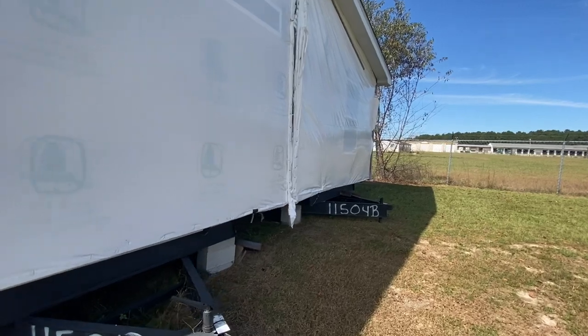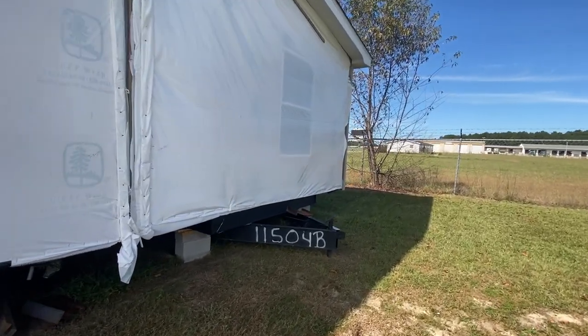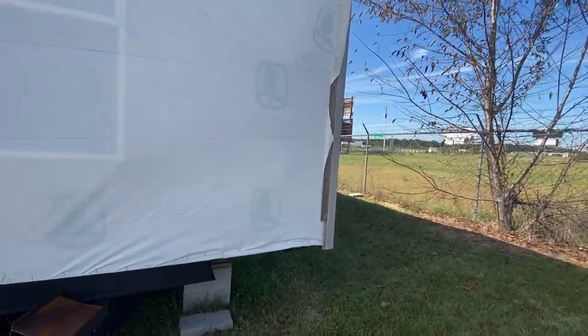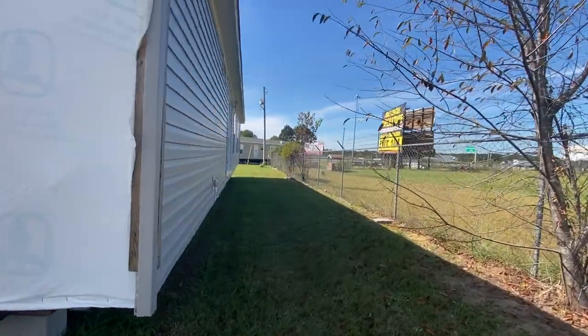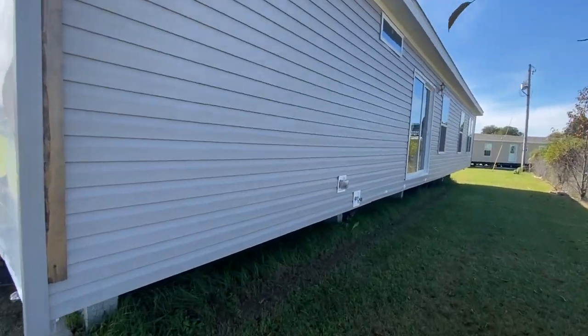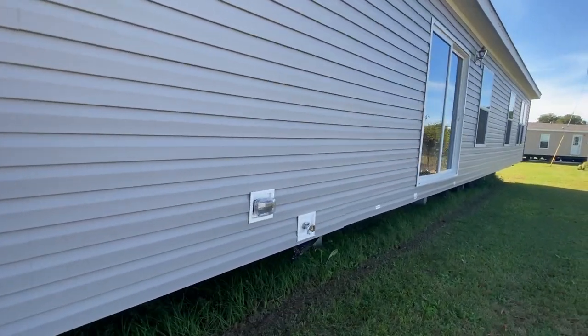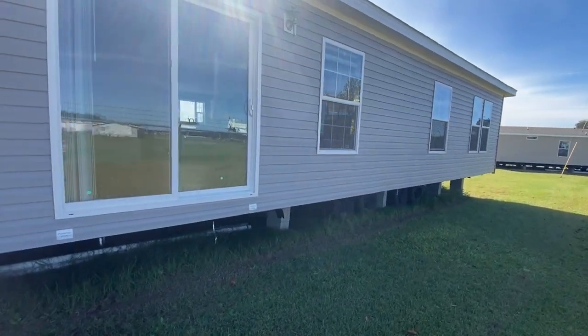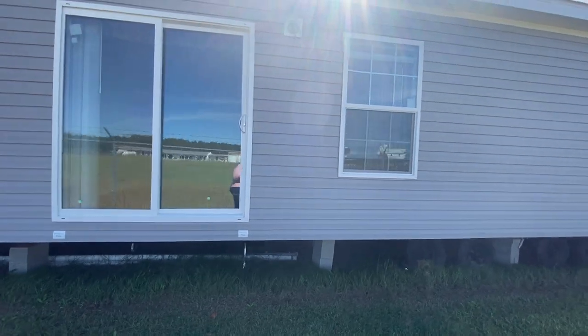home is. Sometimes I'm a little leery. I'm out here by myself and I don't know what's back here. But if something happens, I need you to call Walter, okay? All right, so this is the back of the home. This is what the back looks like.